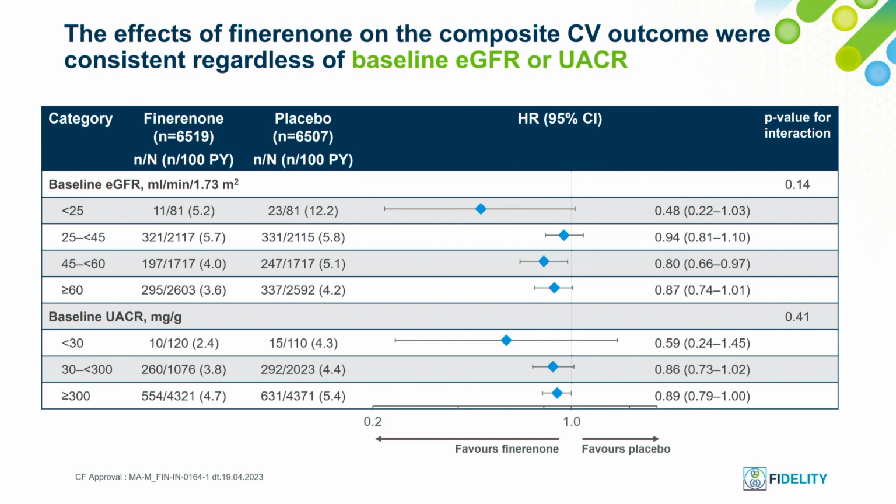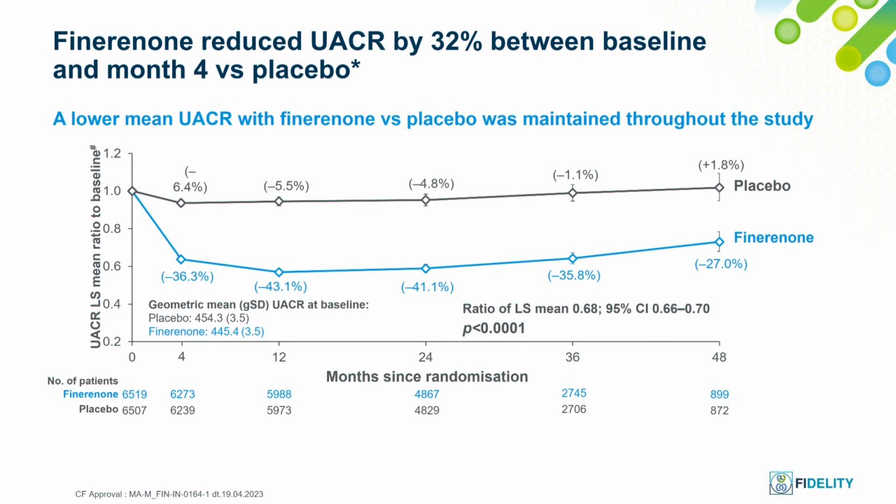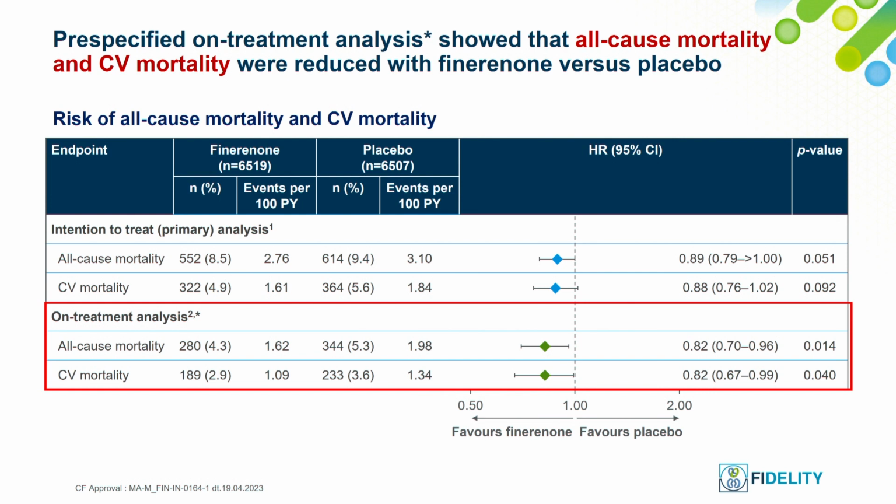Now, are there any subgroups? This is exploratory. Are there any subgroups with different levels of EGFR or albumin excretion who are preferentially benefited? The answer is no. Look at the P interaction, they are beneficial, and also with respect to both the cardiovascular as well as the renal outcome. And look at the reduction in UACR. It occurs as early as 3 to 4 months and is sustained during the entire study.